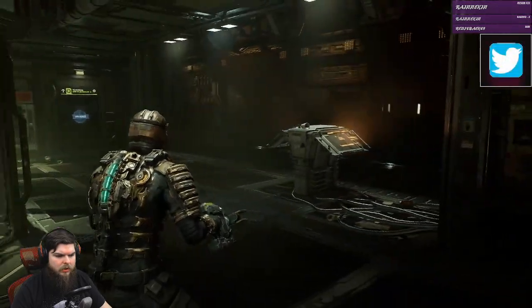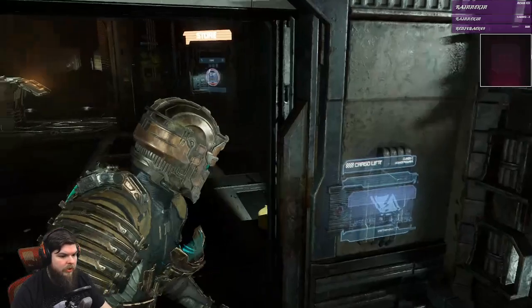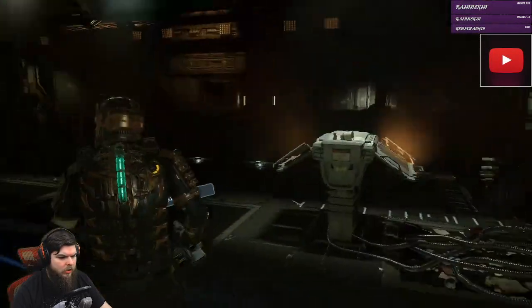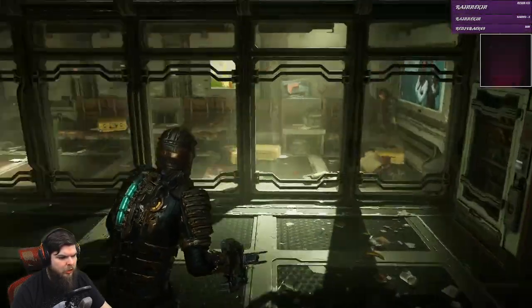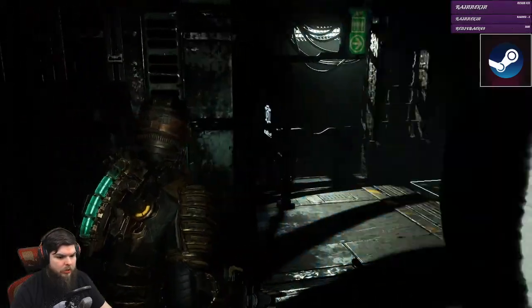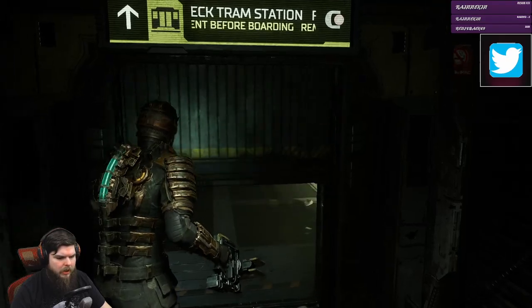However, is there a... No, there was not like a save right here. I'd have to go all the way back in order to save. So I think we're okay right now. Ooh, a bench too. Is there a node thing up here? Or was there a node back here?